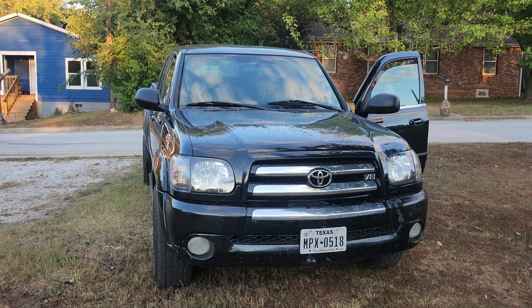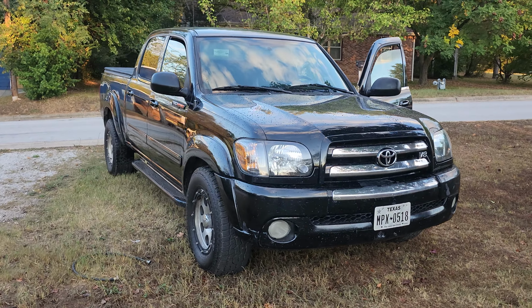So today, I'm pretty much not very happy. If you guys follow my social media, y'all would know that somebody had vandalized my 2006 Toyota Tundra. And since I haven't really even brought this truck to the channel yet, let me go ahead and show y'all. So this is my 2006 Toyota Tundra.